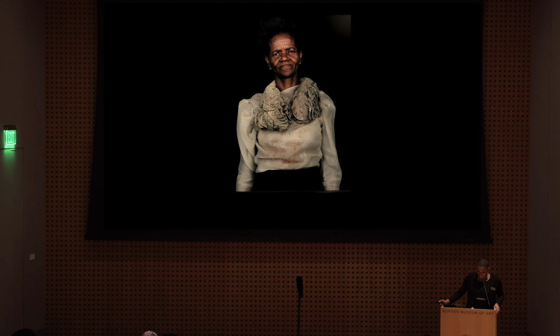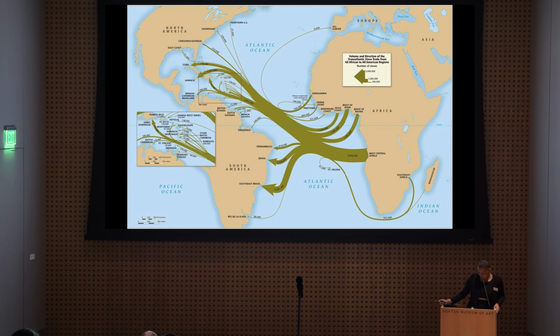As the center of the colony, Salvador was the location of the first slave market in Brazil, and in fact, the first in the Americas. So Salvador has a particularly tainted history when it comes to colonialism. If you recall the time lapse at the beginning of my presentation, then here's a static version of that map. A large number of those enslaved were transported to Brazil. Estimates rest at over 3 million.